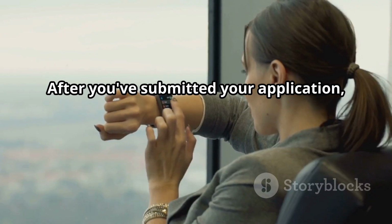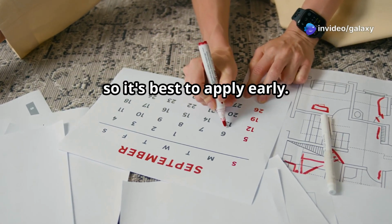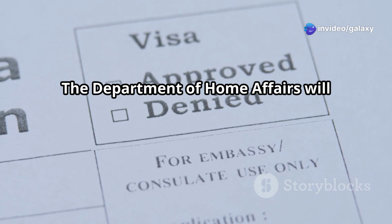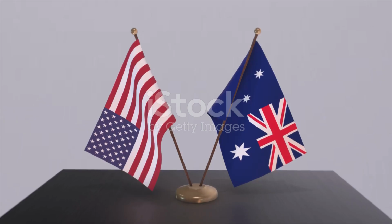After you've submitted your application, it's time to be patient. Processing times vary, so it's best to apply early. The Department of Home Affairs will assess your application and let you know the outcome.